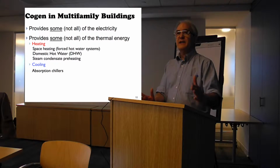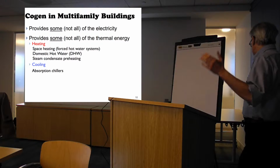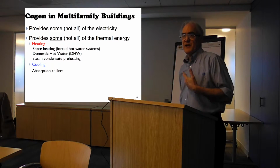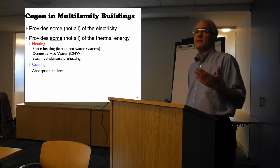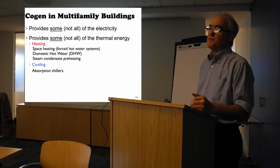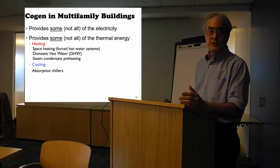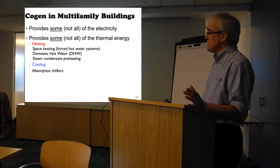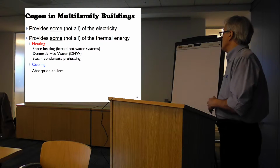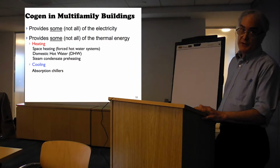So here's where we really get down to the most important parts of this. You are not going to be able to provide all the electricity for the building with a cogen system. The only way you could do that is if you had way more money than you knew what to do with. You don't want to size for the peak load because the system will be way too expensive. So you can't sit there and think, oh, well, we'll be able to do all of our electricity if we put in the right cogen.